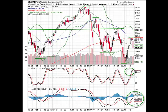So in summary, where is this going? My best feel is we have to challenge first 2150 and this level back here at 2100 from February, and then the recent low. I feel we have enough strength to come down here and retest the recent low, and that's quite significant support at 2062. If it breaks below there, then it's really going to be bearish.